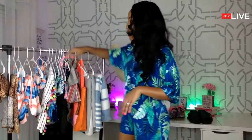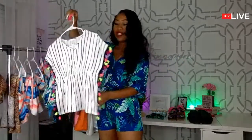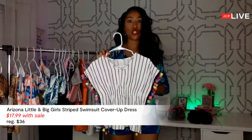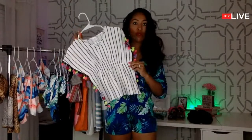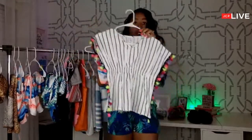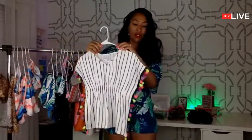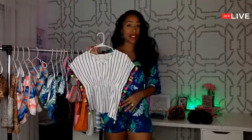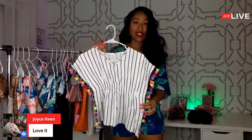So moving on to a swimsuit cover up for a little girl. This swimsuit cover up here is the Arizona Little and Big Girls Striped Swimsuit Cover Up Dress. So this is perfect for the beach, perfect for the pool, where you can put on your bikini underneath the swimsuit cover up. And I thought this was just so fun with all of the added colorful pom-poms. It's super cute. If this came in my size, I would get this, but because it's not in my size, I did get it for my daughter.